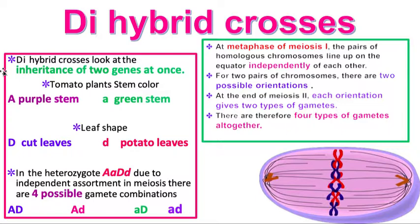So what are going to be the offspring of parents that have combinations of these traits? Either the color, which is capital A, purple dominant, lowercase a, recessive green, and leaf shape, so the cut leaves or the potato leaves. Okay, so there are 4 possible combinations. So you're going to have dominant for color and leaf shape, heterozygous for color and shape, heterozygous for color and shape, recessive for color and shape.